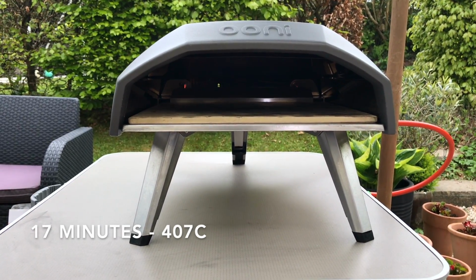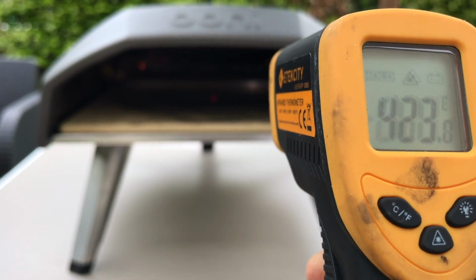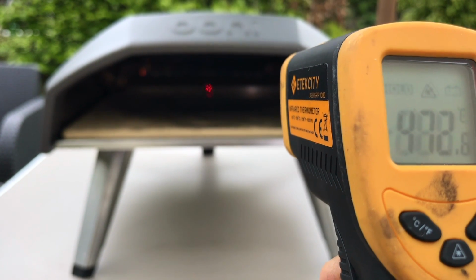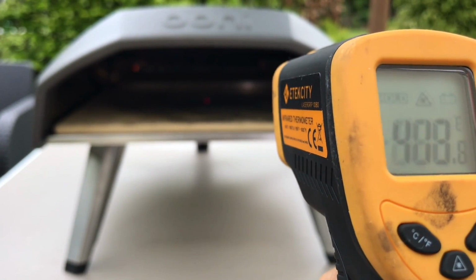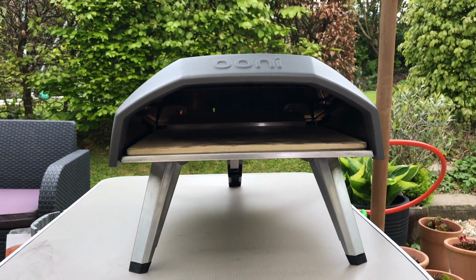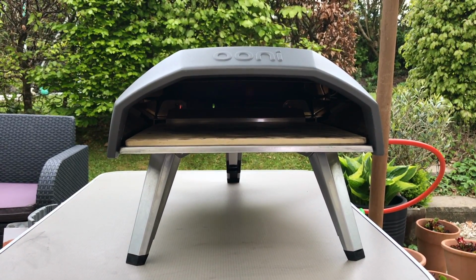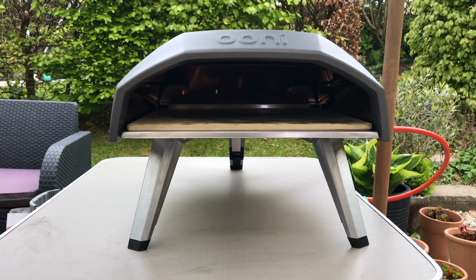Right, we're coming up to 18 minutes. If I go to the top of the logo, it's 425. I'm going to just check the back of the oven now, and it's 472 at the back. Quite cool at the front, 222. Doesn't seem to be moving away from that 400 mark right in the middle. I'm going to hit 19 minutes now. I really want this to go up higher than 405 in the middle. Come on, oven, you can do it.